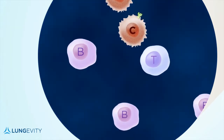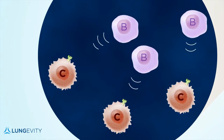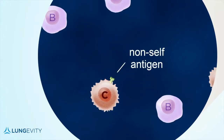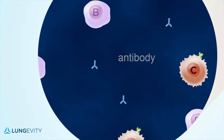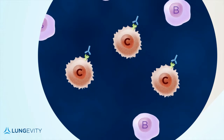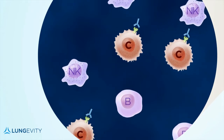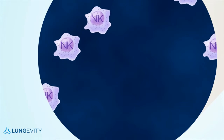B cells are like the body's military intelligence system, seeking out their targets and sending defenses to lock onto them. They react to non-self antigens by making proteins called antibodies. The antibody attaches itself to the surface of the invader, in part so that the body knows it is dangerous. Antibodies can kill cancer cells in several ways, including binding natural killer cells to the cancer.